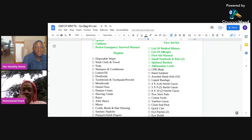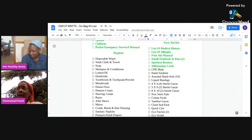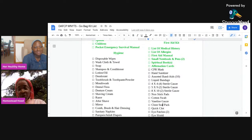A CPR mask. You want your own mask because if I come up to you and you need help, I'm gonna go through your stuff to see if you have the equipment to help save your life. Because what I have in my go bag is for me. I'm not responding as emergency personnel. And during disasters, emergency personnel do not respond. If you're told to evacuate and you do not evacuate, as a first responder of search and rescue, I'm not coming to help you because I'm in the same disaster you're in. So I'm securing me and whoever's with me.